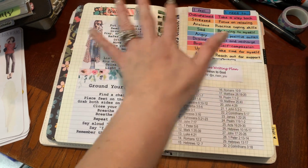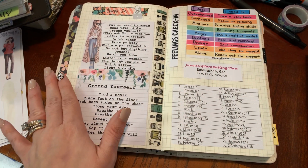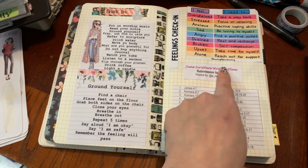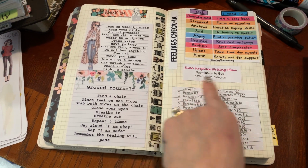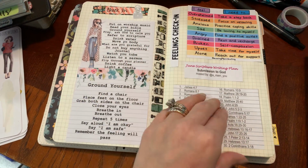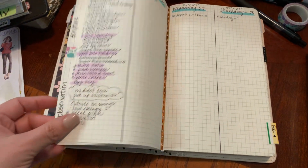And I thought this could be just like the start of what this is going to be. And this is my June scripture writing plan. You can find this on my blog, Submission to God. So I have it all in here already and ready to go.